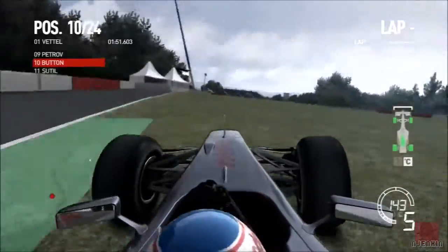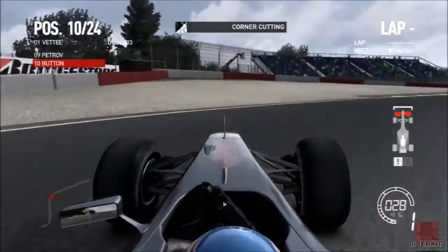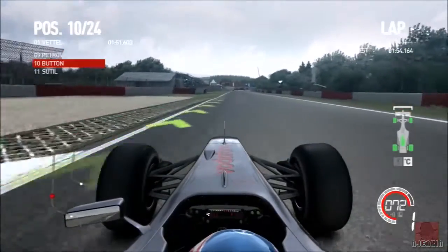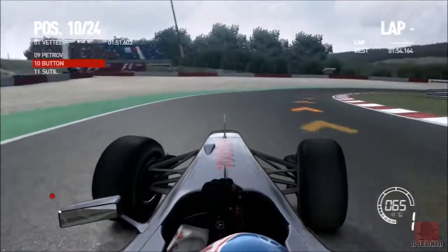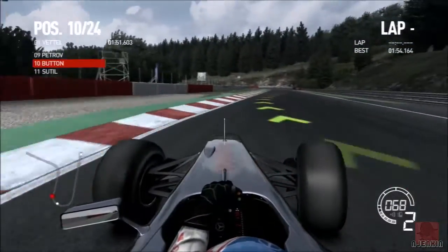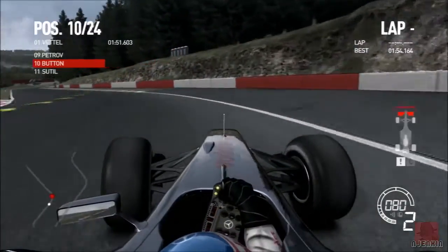Whoop. Yeah, I really wasn't paying concentration again. Oh dear, have I just damaged the car? Corner cutting warning. I must have taken the side. Mind you, that graphic on the right that was up there, I think I might have got away with it. We'll see if the car turns in or not. See, in the real world, that'd be me out. That's the only problem when you're commentating and driving at the same time.